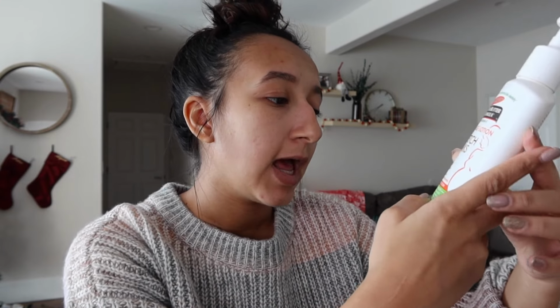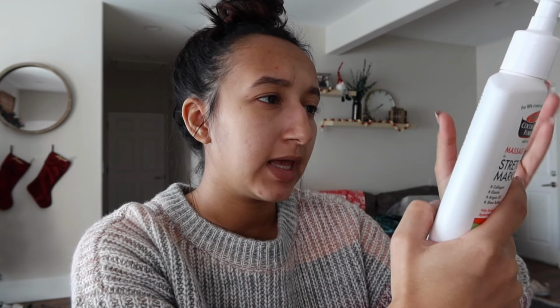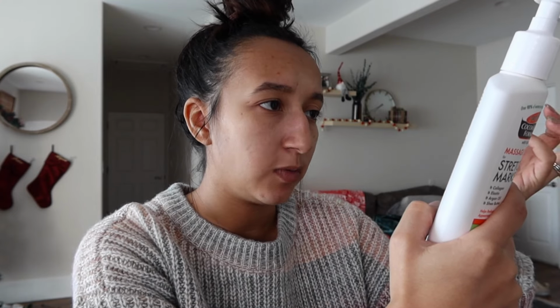It's the cocoa butter formula, which also has vitamin E, but this has collagen, elastin, argan oil, and shea butter. It helps reduce the appearance of stretch marks, but it also helps with your skin elasticity, which is what you need to help prevent stretch marks. Like I said, when I get out of the shower, I put this oil on, then I put this over it, and then at nighttime I'll put some more of this on.